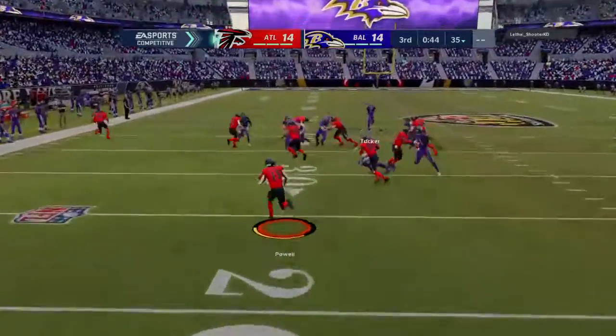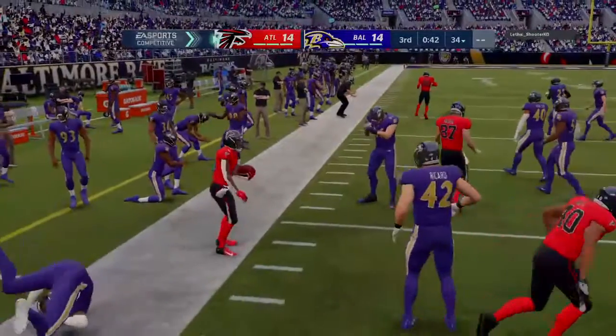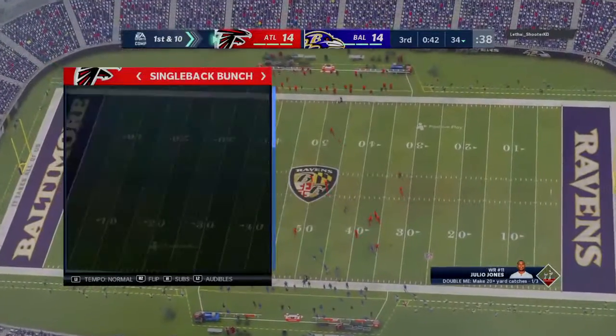Here's Powell on the return. Now a crease here as he's past the 30. And all in all, a pretty solid return. Nearly got it to the 35. They'll mark him down officially at the 34.